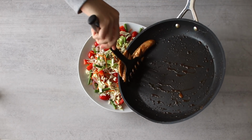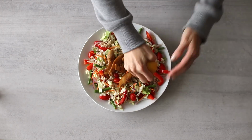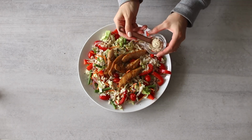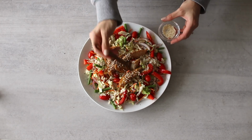Then I add the cooked chicken on top, do another squeeze of fresh lemon juice over the salad with more salt and pepper. And then I like to sprinkle some sesame seeds over the chicken. I just do about half a teaspoon. And that is my favorite Asian inspired chicken salad.